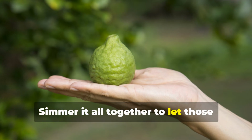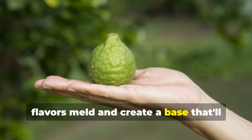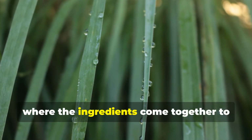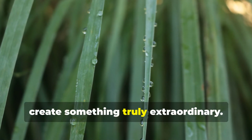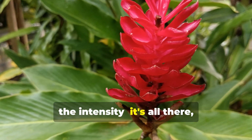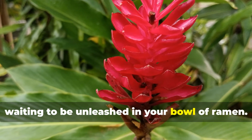Simmer it all together to let those flavors meld and create a base that'll make you weak at the knees. This is where the magic happens, where the ingredients come together to create something truly extraordinary. The aroma, the flavor, the intensity, it's all there waiting to be unleashed in your bowl of ramen.